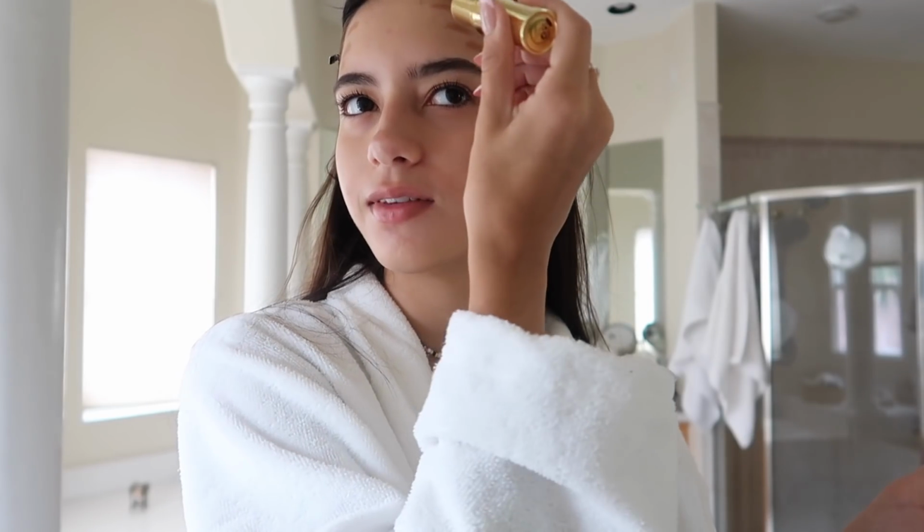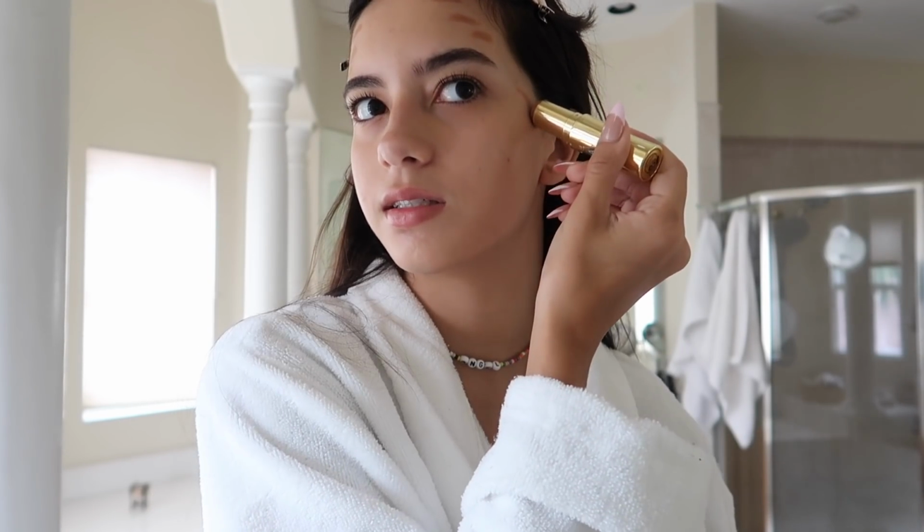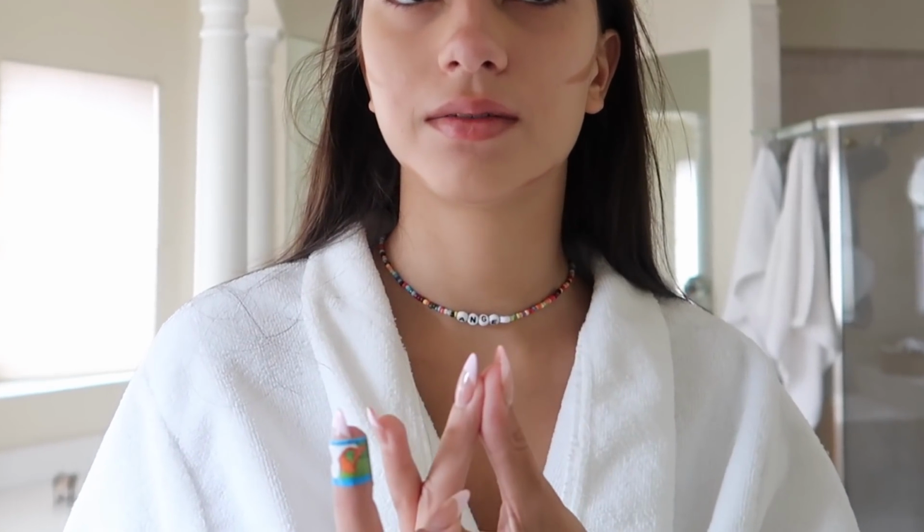I try to not have as much product on my forehead because I have bangs, and I don't want anything that's gonna grease them up. I'm gonna do it anyways. If I do a 3, then I just like to do this like that. I don't do my jaw. I like to do it here. It makes my face a little more defined, and this makes my jaw like that. This is how I structure the contour.